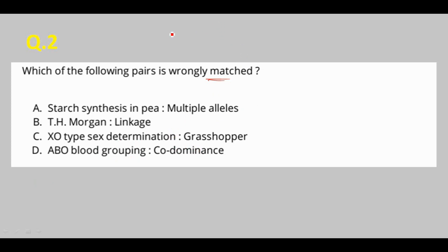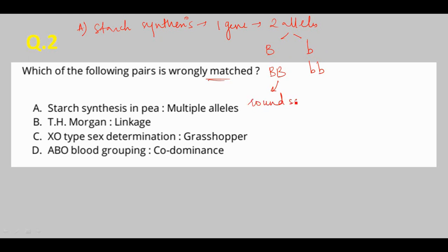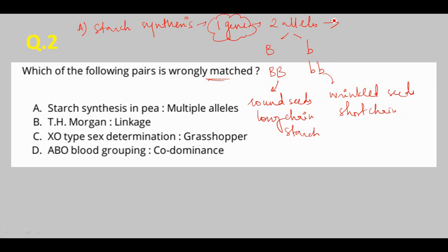Let us start discussing from option number 1. Option 1 says that starch synthesis in pea is linked to multiple alleles, but actually in starch synthesis we have one gene and two alleles. When I write the two alleles, it is capital B and small b. This capital B, when present, produces round seeds and long chains of starch. In the recessive one, the seeds turn out to be wrinkled, and the starch chains are short chains. That means one gene and two alleles.